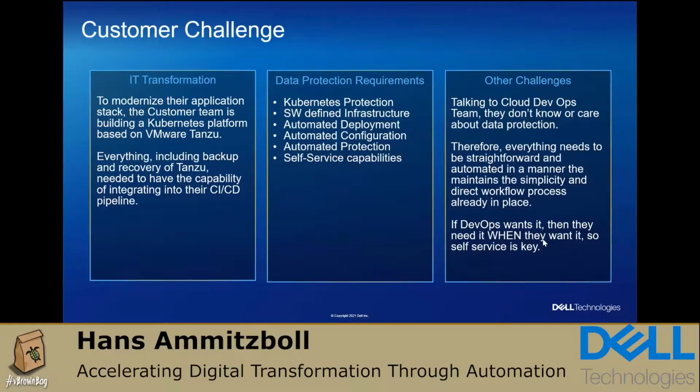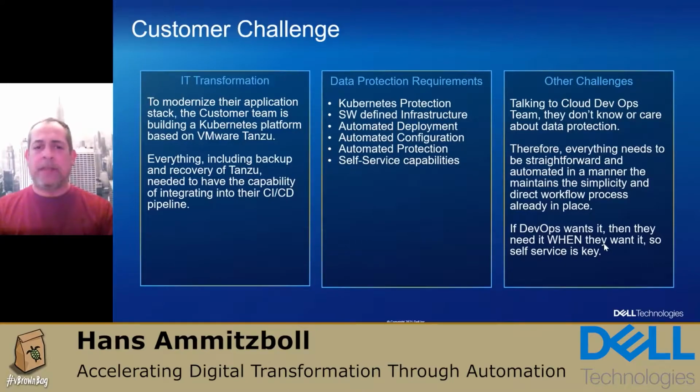So what is the customer challenge in this use case that we were trying to solve for? Well, obviously, they're trying to transform their IT organization. And in order to modernize their stack, the customer is building a Kubernetes-centric solution set on top of VMware Tanzu, which is great for us. But everything, including backup and recovery of that Tanzu environment, needed to have the capability to integrate into their entire CI/CD pipeline. From a data protection standpoint, that meant protecting Kubernetes, using a fully software-defined infrastructure, automating the deployment and the configuration of all the required components, automating the protection itself, and providing self-service capabilities.